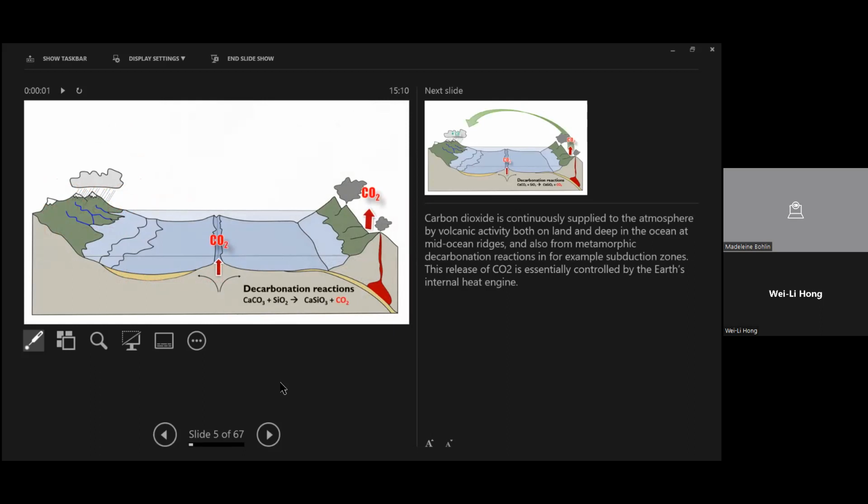So CO2 is always emitted to the atmosphere from volcanism, both on land and in the ocean at mid-ocean ridges. And we also have decarbonation reactions at depth, so metamorphism at subduction zones, for example. This emission of CO2 is completely governed by the internal heat engine of the planet, right?